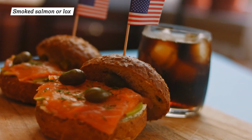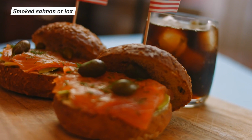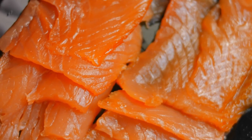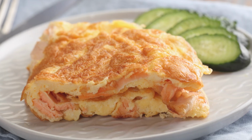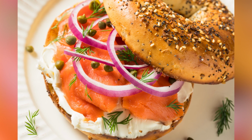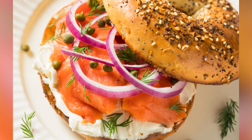Smoked salmon, or its counterpart of lox, which is cured salmon, is a popular ingredient alongside cream cheese on a bagel or as part of a charcuterie platter. Smoked salmon also works well with egg dishes like omelets, so it's not too much of a stretch to surmise that smoked salmon or lox would also taste pretty darn good on deviled eggs.